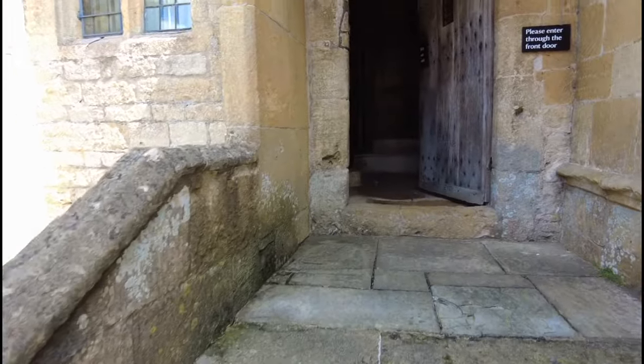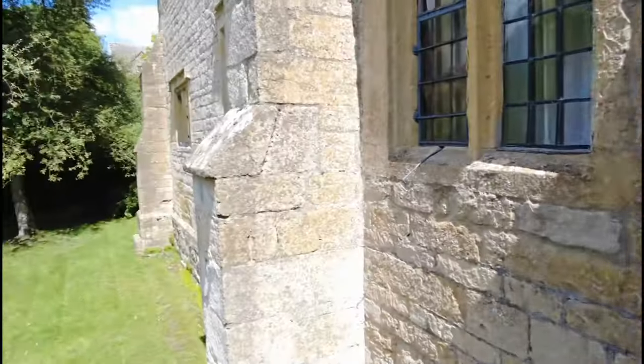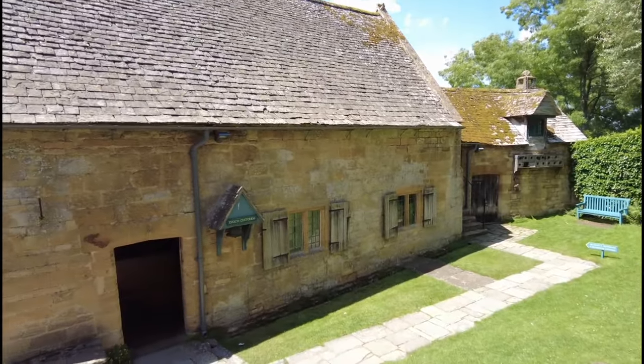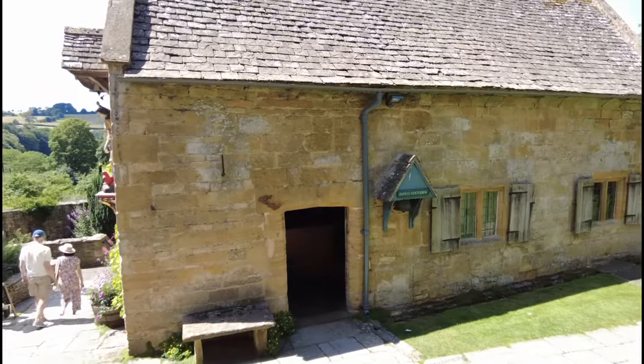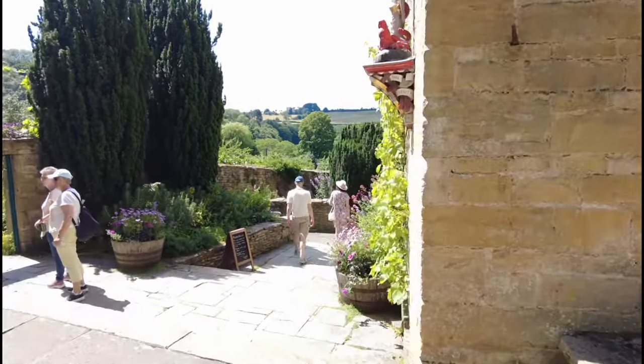Up here, lovely little door, this is the way out. I'm getting up high so I can show you some of the marvellous buildings. That's known as the Evoco Custodem. And yeah, if we just carry on down here.